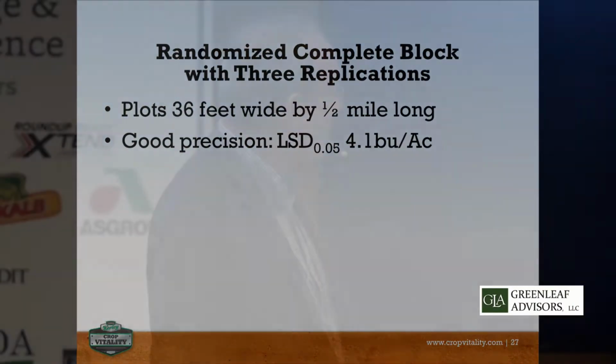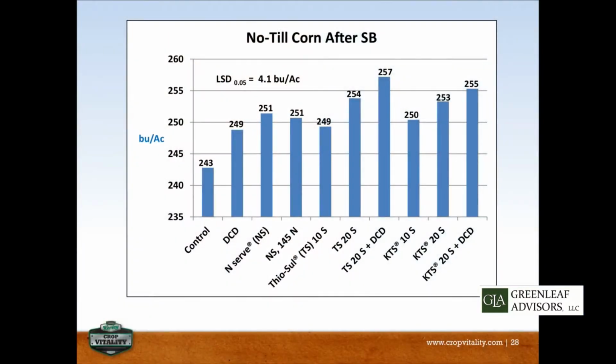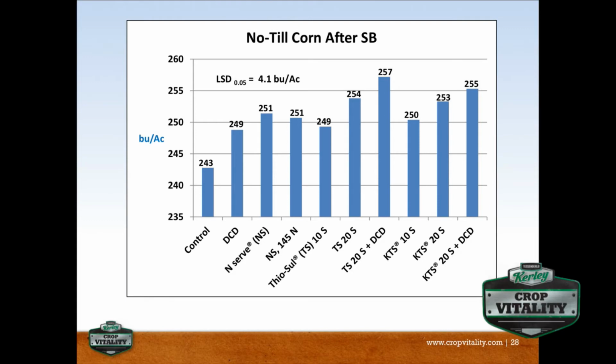And here are the yield results. See the control with 243 without any inhibitor. The DCD boosted yields up to 249. The two N-serve treatments are at 251. And then the series with the thiazole, 249, and then the higher rate, 254, and then adding DCD on top of that, 257, for an increase from 243 control to 257. The KTS gave a similar series of yield increases.